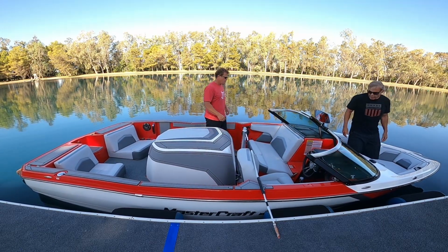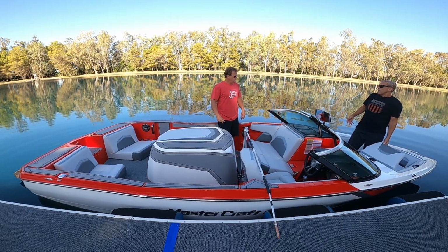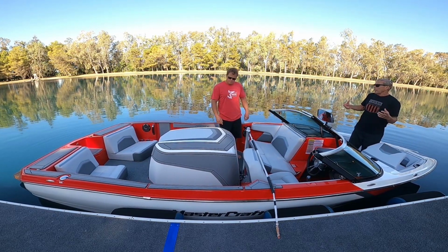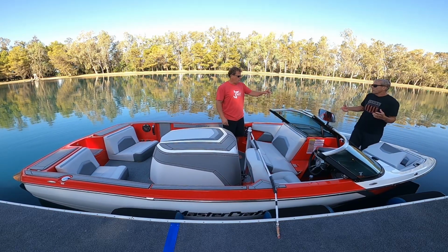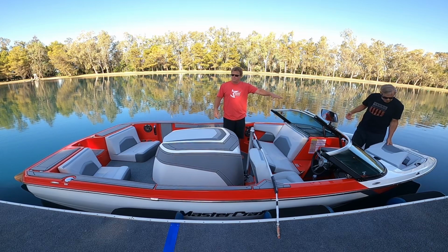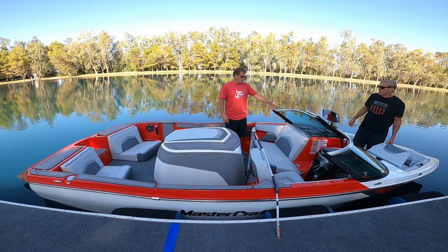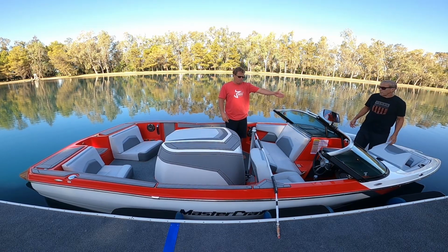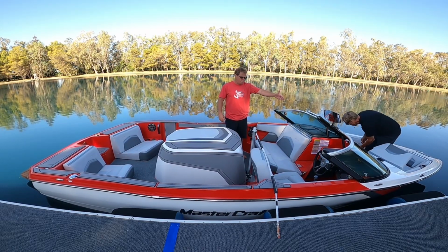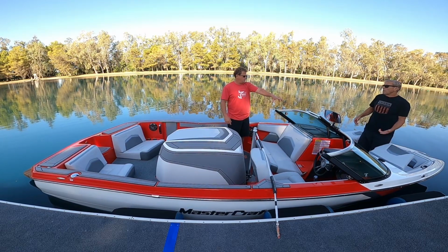So up front, this is really a cool feature for any of you who have to service your boat. You guys can't see this very well in the video, but in the bow, we've taken the bow lid cover off, and there's just a flip up seat in front of the driver's seat, and Will now has access to... what do you have access to there?